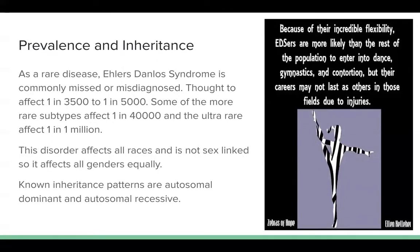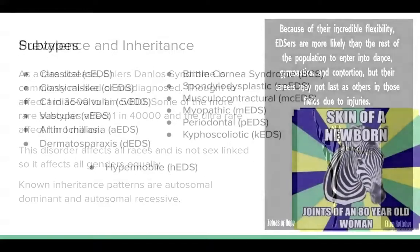It is thought to affect 1 in 3,500 to 1 in 5,000. Some of the more uncommon subtypes are thought to affect 1 in 40,000, and the ultra rare affect 1 in a million. This disorder can affect all races and it's not sex linked, so it can affect all genders. The known inheritance patterns are autosomal dominant and autosomal recessive.